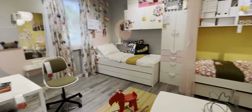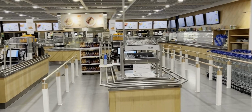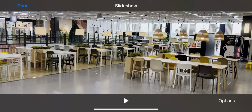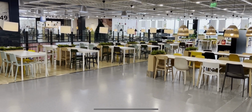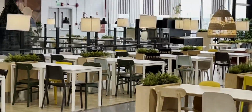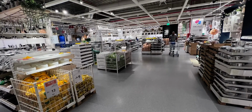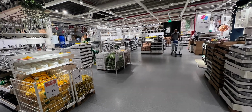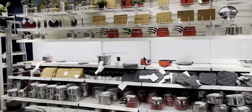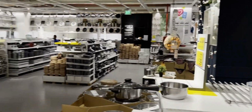This is the cafeteria where they sell the famous meatballs. And this is the dining area. Where my phone doesn't want to zoom. Dining area. And then we have the kitchenware stuff that you can buy.